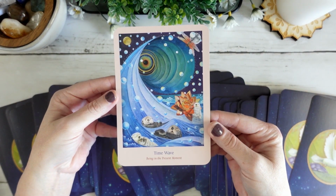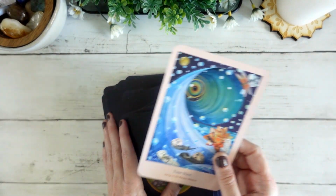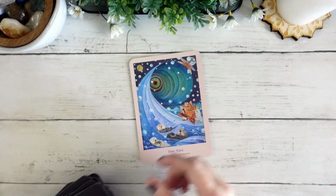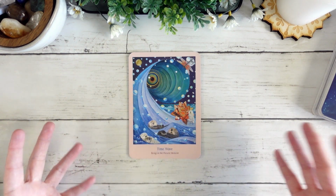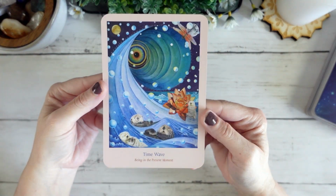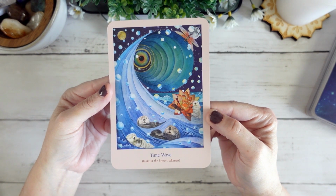So here we have Time Wave, being present in the moment. Now, normally if I were to get that card a second time, I would not shuffle it back into the deck and pull again, because I would feel very much that that card has a message for me. And obviously I wasn't paying close enough attention the first time. But since we're trying to do an experiment here and see how the deck works on an intuitive level, using the same card that we already read from the guidebook doesn't really work for that. So let's just take a look here. What do we have? We have Time Wave, of being in the present moment.